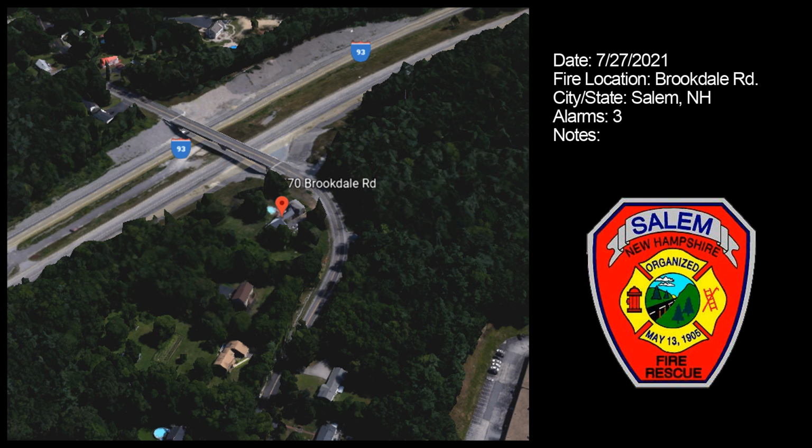1305. Salem Fire Alarm. The fire alarm answering. You're responding to 70 Brookdale Road, 70 Brookdale Road, 1306. Salem Fire, Wyndham companies are on the scene. The Wyndham companies on scene, 1307.